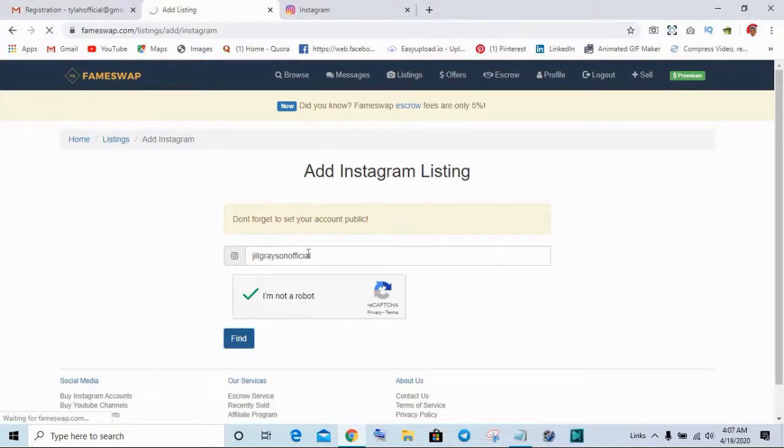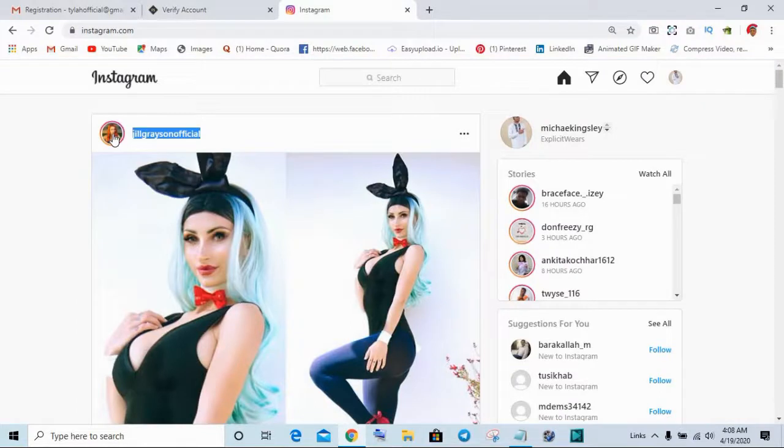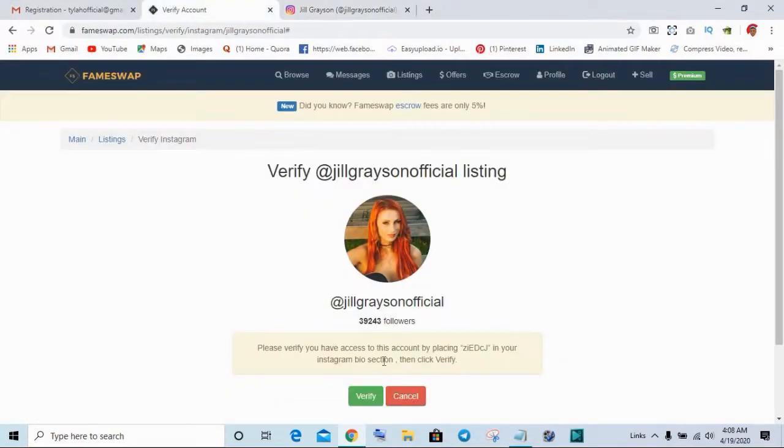As you can see, you see "official" right here. So you make the name of the Instagram account you are going to be selling look very professional. We're just gonna click on find, and it's going to scroll through. As you can see, we've gotten the profile. She's got 39.2k followers. As you can see, 39.2k followers right here.